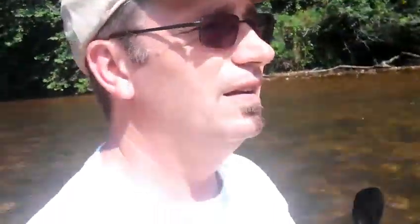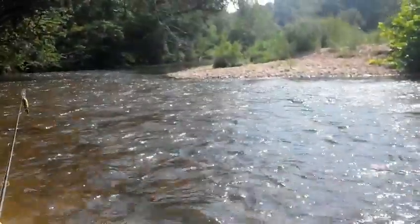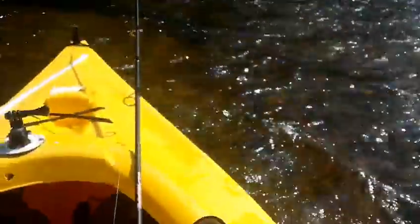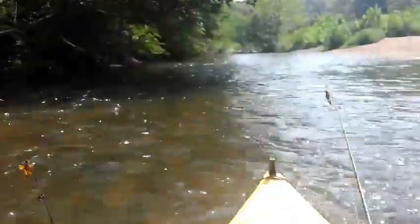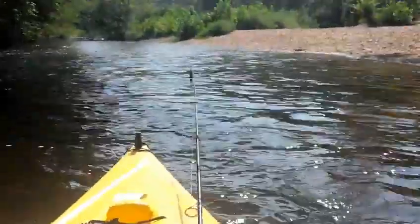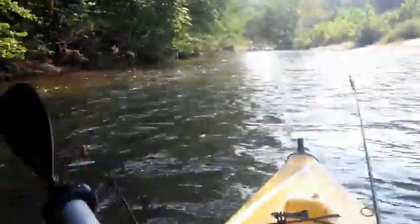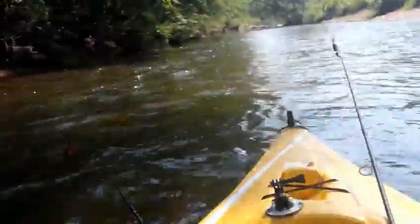Smarty out here in Ozark Outdoors on Current River today. A little bit of float fishing. Nice river. Not quite as clear as Black River, but got a lot more springs in this river. It's colder. Got a lot of trout. Not as many smallmouth. But we'll see what we can catch today.